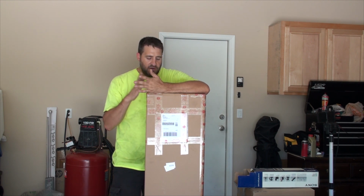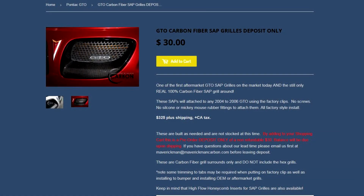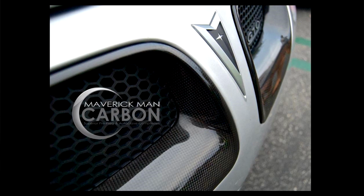So this took me about 8.5 months to receive, and I will say for context that at the same time I also ordered a set of his factory replica SAP grills, and I have had no word on whether those are going to be done anytime in the future.